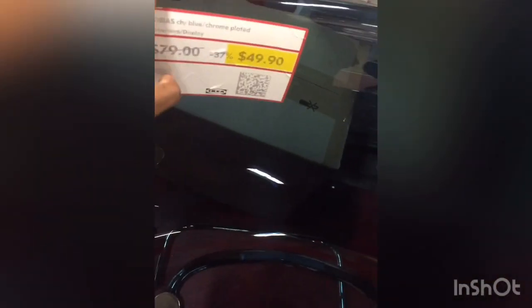You can't beat that. And of course, I was looking at some chairs, and you will not believe what I found in the clearance section. This is why I love IKEA, guys. The ghost chairs. The ghost chairs. $80. But guess what? $49. I mean, really? Come on now. Ghost chairs? I'm telling you, this is why I love IKEA.